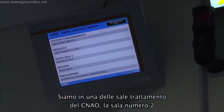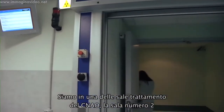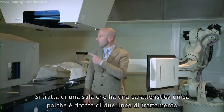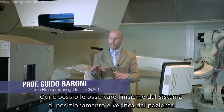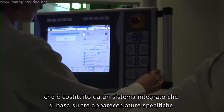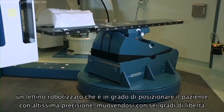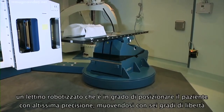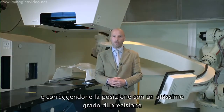We are now in one of the treatment rooms in the CNAO center, and this is in particular room number 2, which is our central room, which is very peculiar because we have 2 treatment lines, one horizontal fixed beam, one vertical fixed beam, and here you can see all the set of patient positioning systems and patient verification systems, which are made up by an integrated system consisting of 3 specific devices, one robotic couch, which is able to handle the patient with very high accuracy in 6 degrees of freedom, putting the patient in the right treatment position and correcting the patient with a very high positional accuracy.